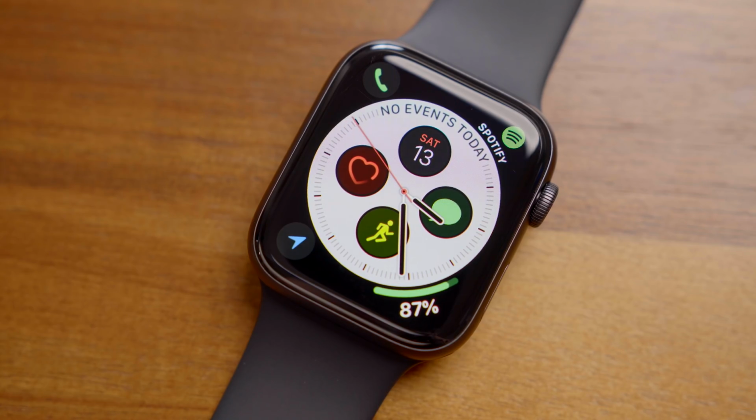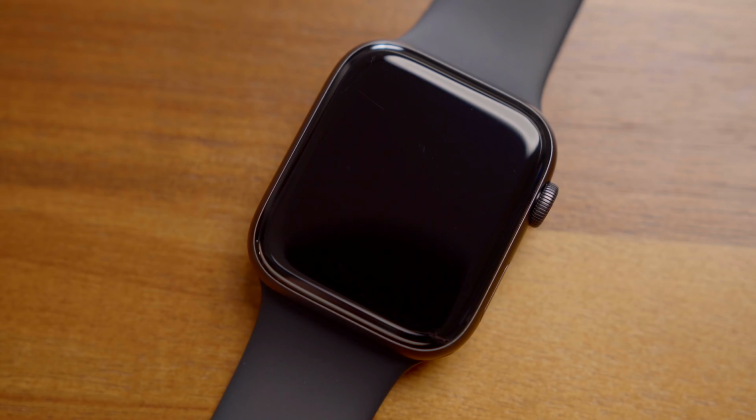Oh, and for some stupid reason, there's no always-on display mode. The watch display always shuts off when you stop looking at it, so it kind of just looks like a dumb square brick on your wrist 95% of the time. I get that adding that function would reduce battery life, but at least make it an option, Apple, come on.